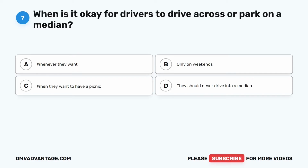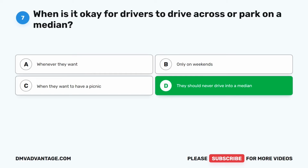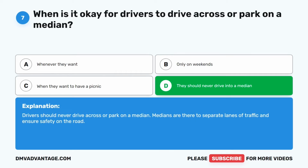D. They should never drive into a median. The correct answer is D. They should never drive into a median. Drivers should never drive across or park on a median. Medians are there to separate lanes of traffic and ensure safety on the road.